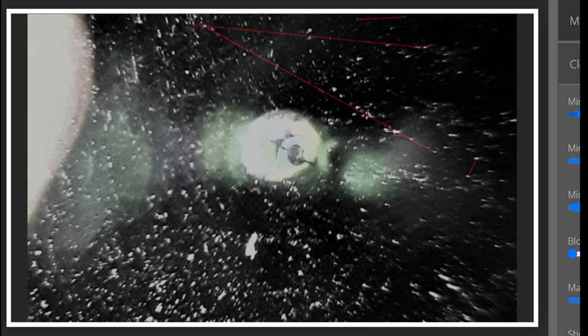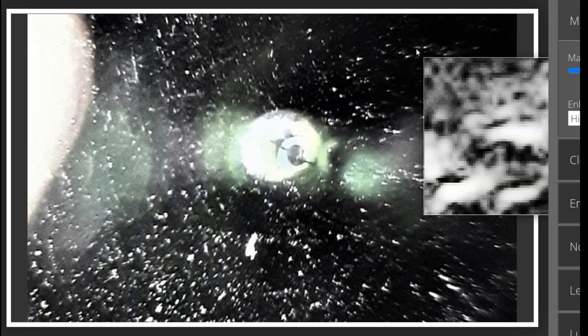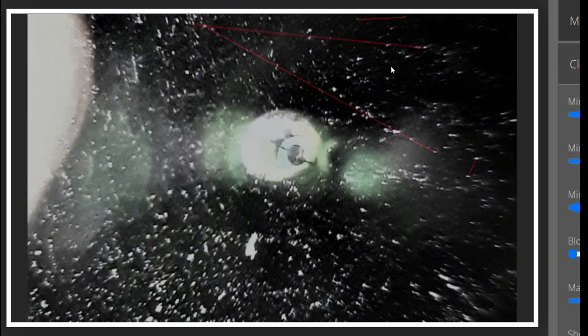Right off the bat, we got what looks like two UFOs right there. What I like about this forensic tool is that it's accurate. Now, I'm magnifying up to 8. Let's magnify less. So we're looking for these UFOs, actually. It's right over here somewhere.